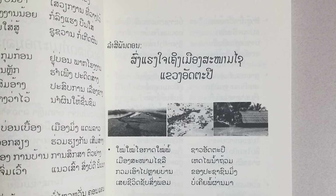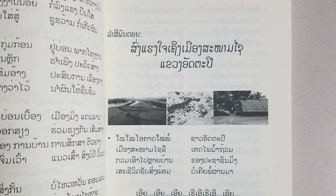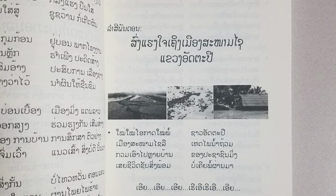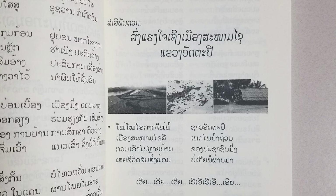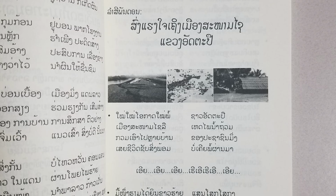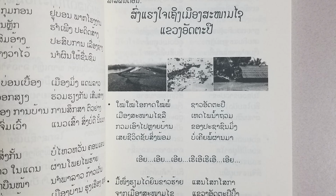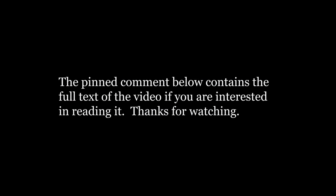The general trend for changes in the different time periods led towards a simpler, standardized system used today. The end result is that when compared to the old Lao script, or to the related Thai and Khmer scripts, the modern Lao script is much easier to learn and use.